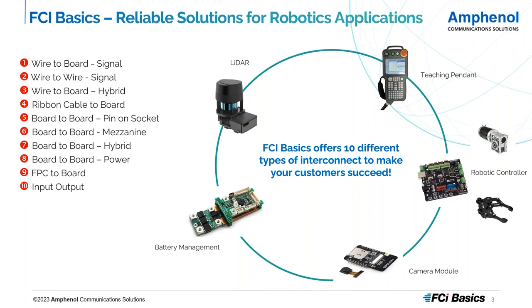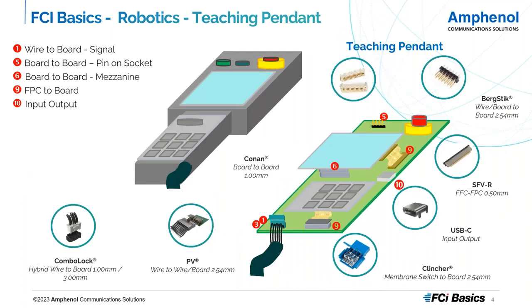So let's have a look maybe at a little bit more detail where those connectors fit. And I would like to explain to you some specific products and some of these specific attributes which make them interesting for robotic applications, which is, of course, a demanding application, because typically a teaching pendant, which I show you here as a graphic picture, is being used in a harsh environment, right? Temperature changes, vibration, etc., come into play. If you look at the teaching pendant, it's similar to, I would say, almost any ruggedized handheld device, right?